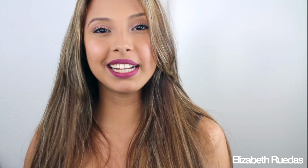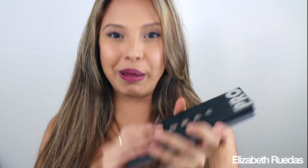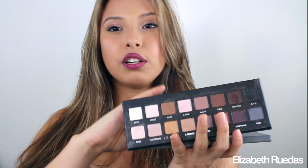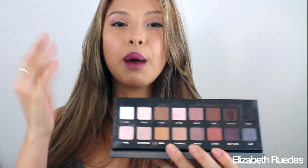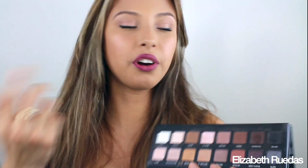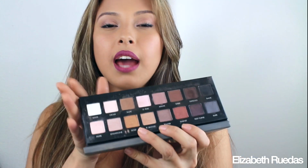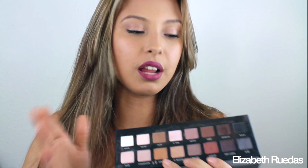But then during the Cyber Monday sale, I decided to pick up these two bad boys, and I'm honestly so glad I did, because these are my favorites now. I just absolutely love them, and I love the fact that you have so many options. These matte colors really just let you come up with a lot more different looks, because you can put them in your crease, you can put them on your outer corner, you can do an all matte look, you can switch it up.